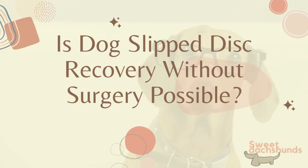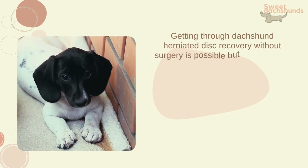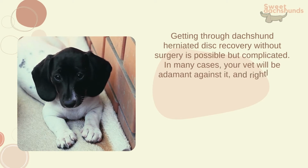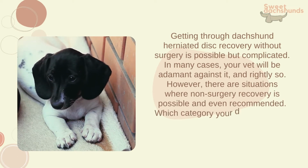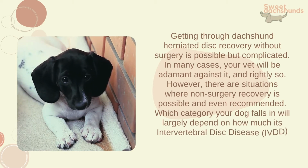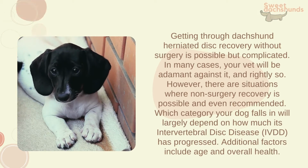Is dog slipped disc recovery without surgery possible? Getting through dachshund herniated disc recovery without surgery is possible but complicated. In many cases, your vet will be adamant against it, and rightly so. However, there are situations where non-surgery recovery is possible and even recommended. Which category your dog falls in will largely depend on how much its intervertebral disc disease has progressed. Additional factors include age and overall health.